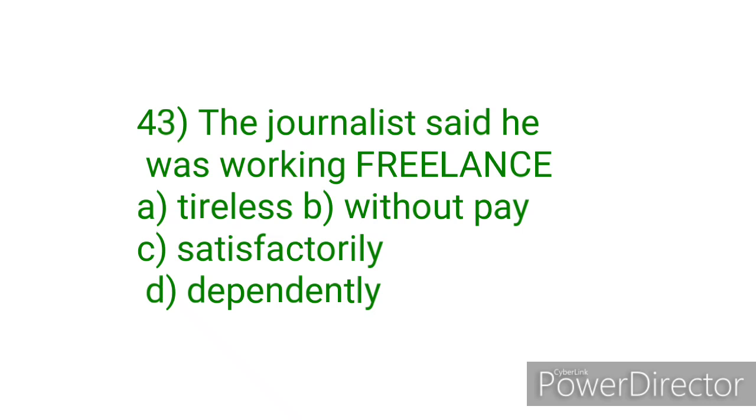And as I said, freelance means to work independently without relying on a particular organization or a particular person. So if I'm a freelance, maybe a freelance writer, that means I write and I sell my writings to anybody I want to sell it to. So the correct answer to the question is option D, which is dependently.